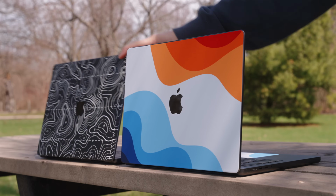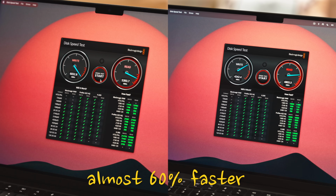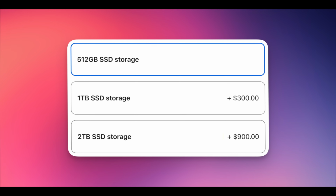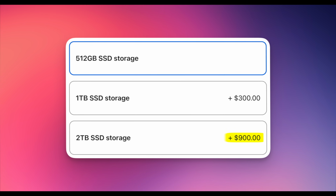Now, obviously there is also a jump in SSD size, but also in SSD speed, going from 512 gigs to 2 terabytes. Oh my God. It's a lifesaver. If the cost to upgrade this from Apple's website wasn't so ridiculously expensive, it's something that I would just recommend to everyone, but unfortunately, this is the life for most people.